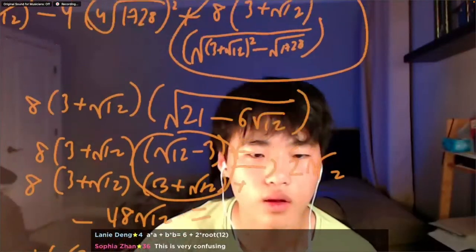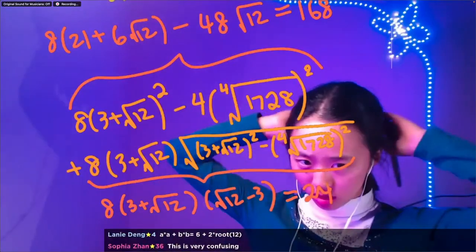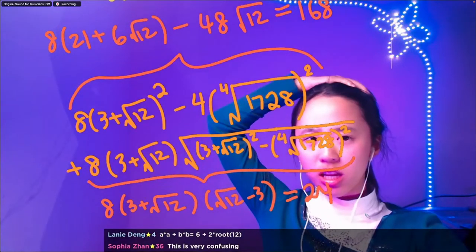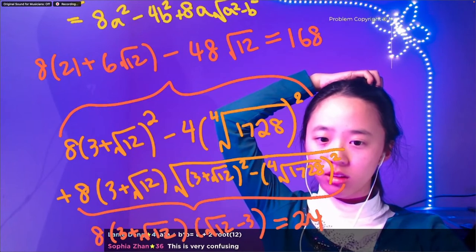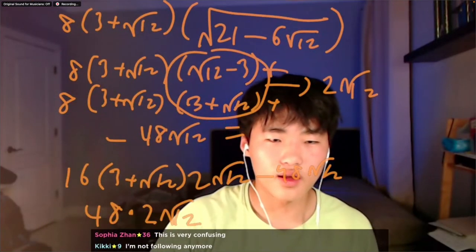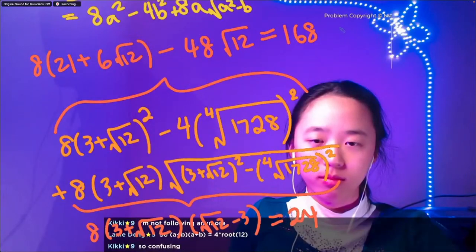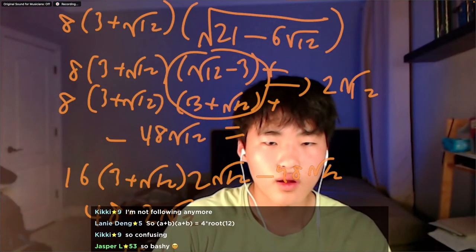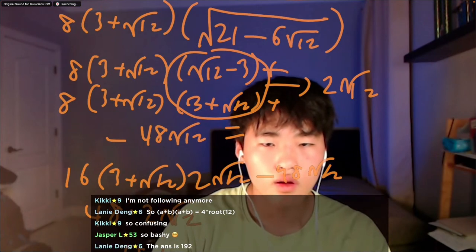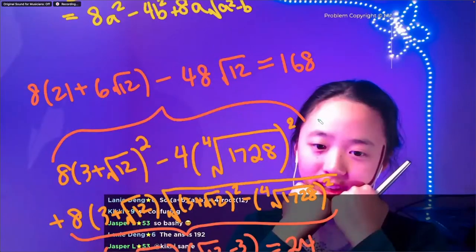Oh, that was just 8 times 3 plus root 12 times root 12 minus 3. Yeah, so that's 24, right? So shouldn't that just give 168 plus 24? Yeah, it should. Okay. Oh, wait, you're right. So 168, 24 plus... Okay, I think it's 192. Okay, yeah. Hopefully.